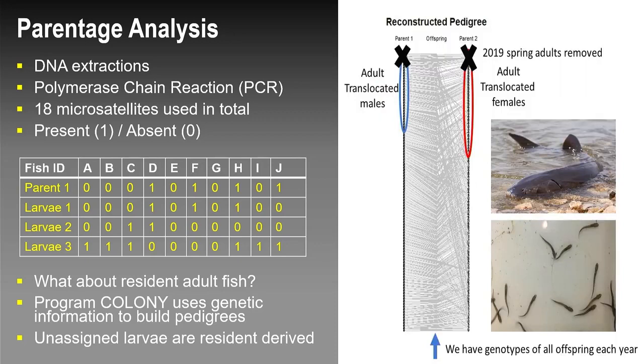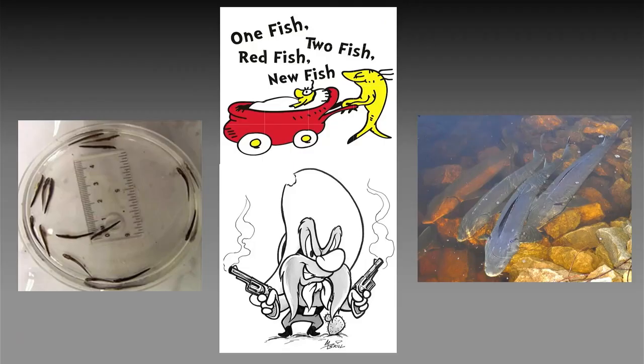So then what we can do in our computer simulations, we can come in and we can start to match all of our larvae. And we have lots of larvae to work with, right? We have 1,000 larvae. We have hundreds of adults. So now we run this fancy computer simulation to tell us this larvae probably belongs to this adult. This larvae probably belongs to that adult, okay? And that's all done with fancy computers.